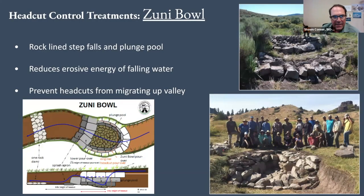One of our fancier structures called the Zuni Bowls, super fun to build, complex. You can see this beautiful diagram from Watershed Artisans in the lower left. Craig Spawn-Holtz made this beautiful figure that we've referred to a lot, and we'll get to some references at the end of this where you can find these documents.